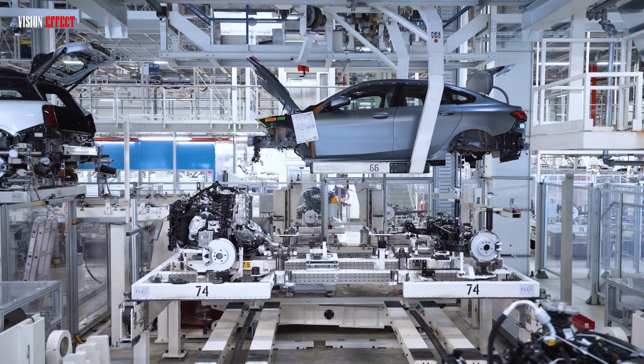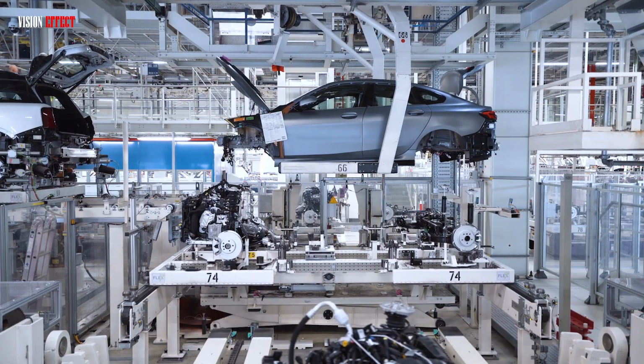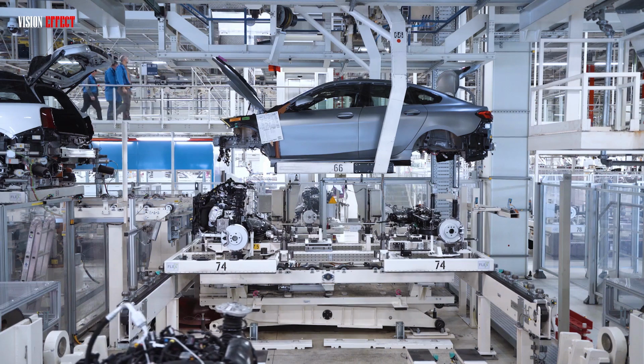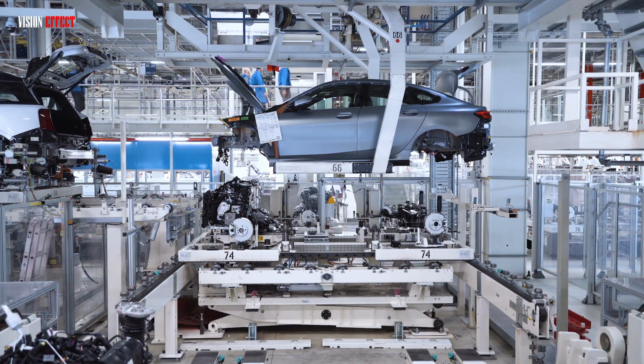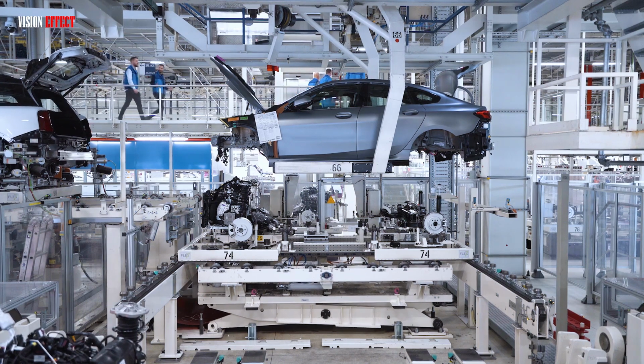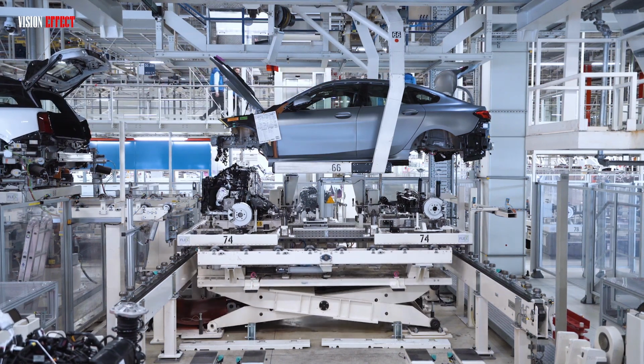The redesigned interior of the four-door BMW 2 Series Coupe is completely leather-free and, like all other BMW models produced in Leipzig, comes with the curved display. The redesigned seats offer improved comfort, especially on long journeys.